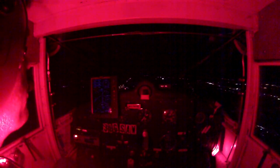Alright, there's the airport. It does have a VASI on the left-hand side. We're coming down at about 90 miles an hour. Click the lights, get them a little brighter.